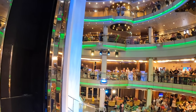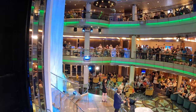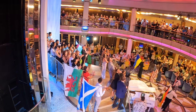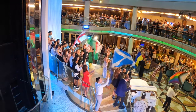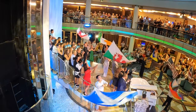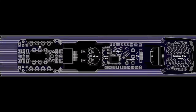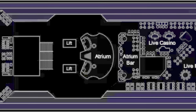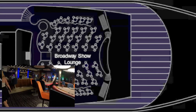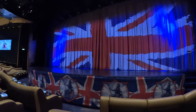On the final day of the cruise, this is where the farewell show will be, and it is always a fantastic spectacle. Don't miss it. As you head forward on deck 4, you pass through the casino, the live room, and end up at our favourite place on the ship, the Broadway Show Lounge. It's a theatre on the sea.